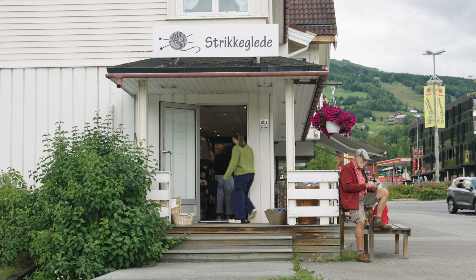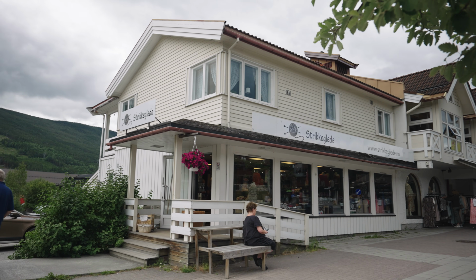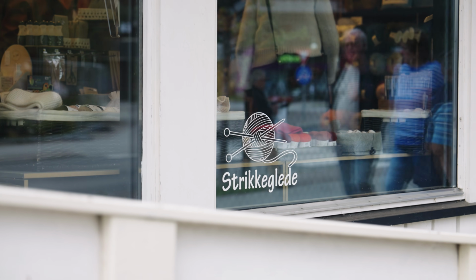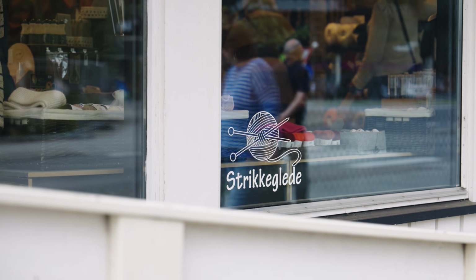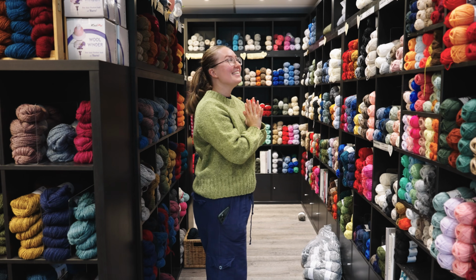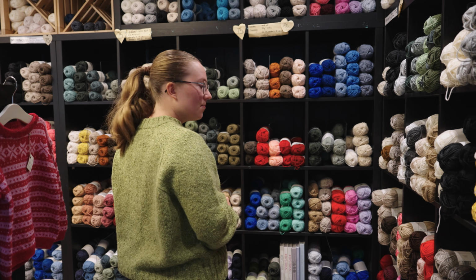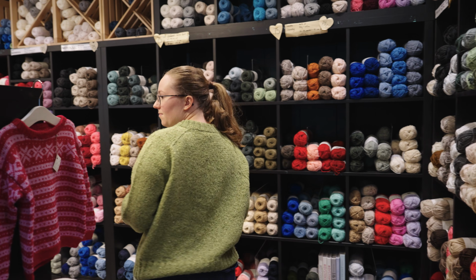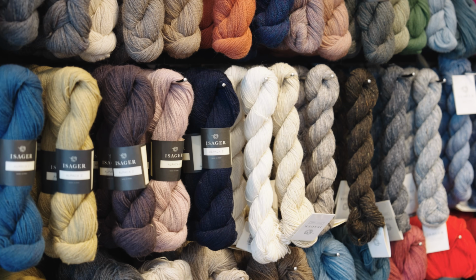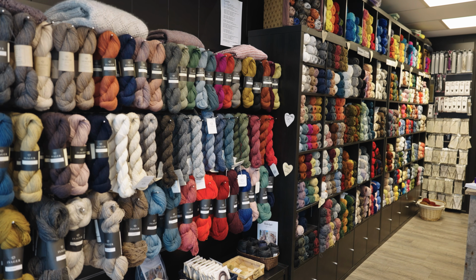This yarn shop was called Strikkeglede and it's possibly the busiest yarn shop I have ever been to. Everyone in there was wearing knitwear and the yarn choice in this shop was just incredible. There was every brand you could possibly think of: Isager, Knitting for Olive, Lang Yarns, Raumagarn, Sandnesgarn. There was just so much choice and a massive range of colours in each of the yarns.